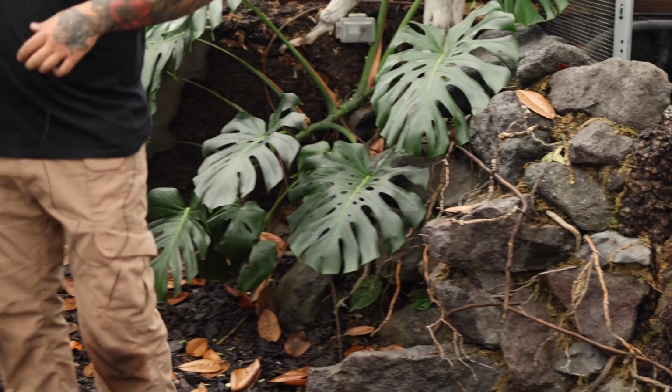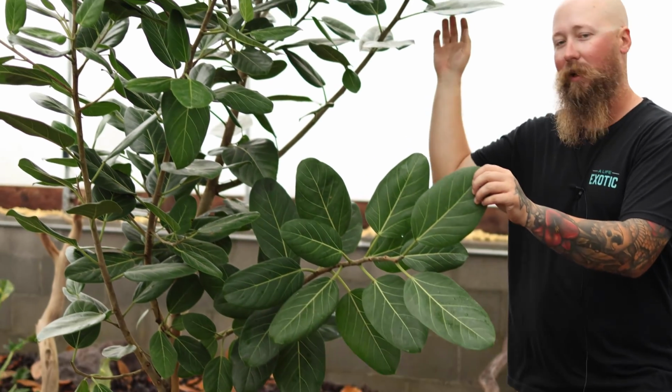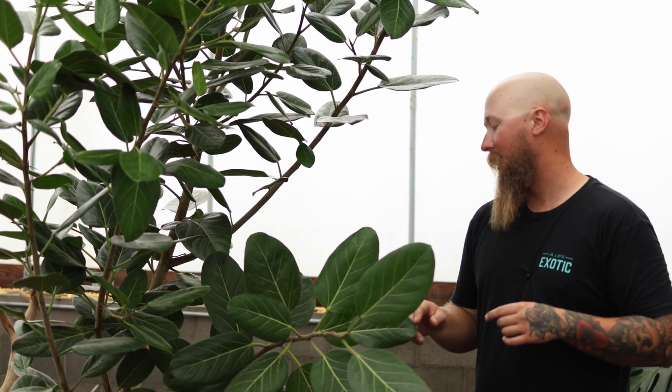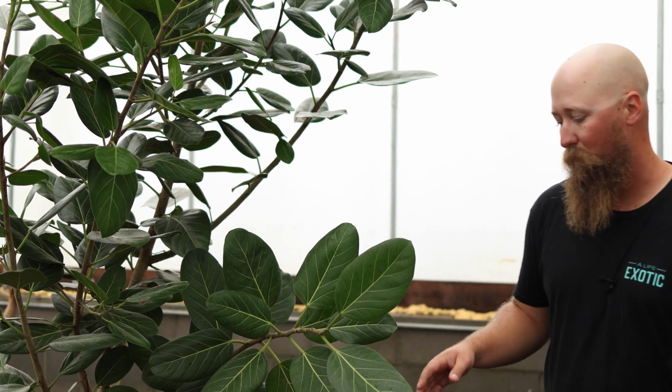And then another huge difference is this. We finally got our tree. So this is a Ficus bengalensis, or Ficus audrey is the cultivar. And this is a super cool tree. You'll have to look up some pictures of it, and then you'll be like, man, why did this guy put this in a greenhouse? What an idiot. But you just got to trust me. It's going to be super cool.